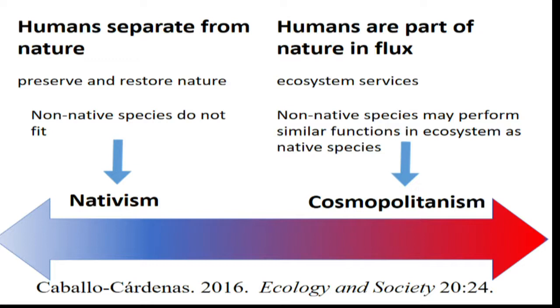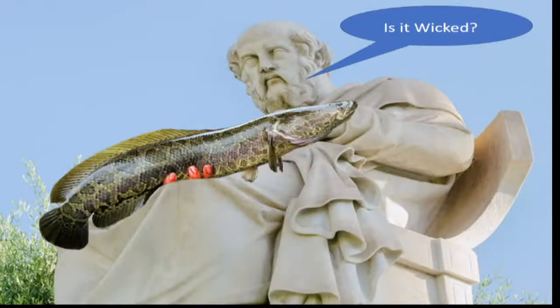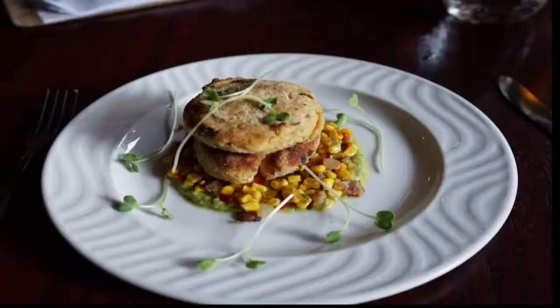So words are very important as we move forward, especially as we talk to other people who are not in our small little group of scientists. Our discourse reflects our values and communicates to the public about the nature of the problem. And when our problem gets taken over by people like Jon Stewart and Stephen Colbert and David Letterman, I mean, you know you're in trouble. Yeah, and that's what happened in 2002 with the snakehead. So is the northern snakehead a wicked problem? You all have to make that judgment yourself, but I believe the answer is yes, it's a wicked problem. And we'll discuss this further in the panel discussion.